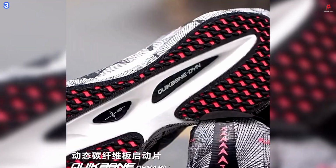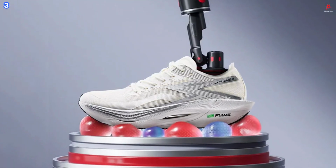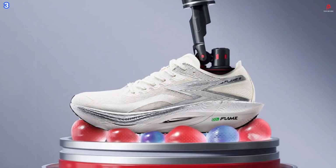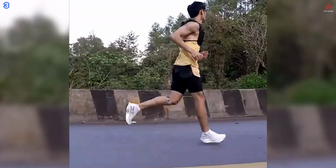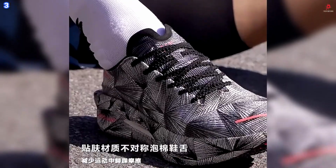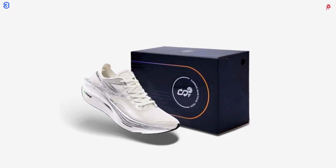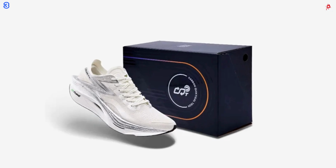With an anti-slip sole made from cloth-based RPU and nylon elastomer foam, the shoes deliver a solid grip on various surfaces, offering reliable traction for runners of all levels. The shoe's innovative design focuses on maximizing energy feedback and providing a responsive, comfortable running experience.